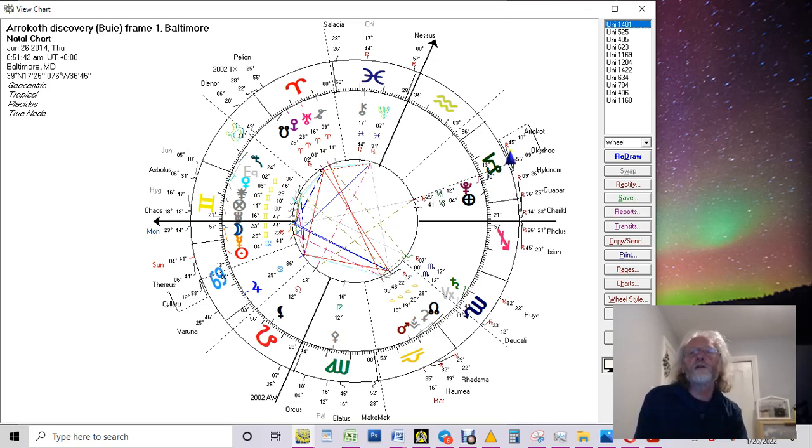So Pluto and Arrokoth, that's already a powerful team, not just pulling the curtain away, unveiling what has gone wrong, but also that powerful energy of transformation which Pluto holds. Okyrhoe here too, always an amplifier. So this is the discovery chart which gives away the basic nature of that new body which we see here. That's the moment, or the foundation, of this discovery.